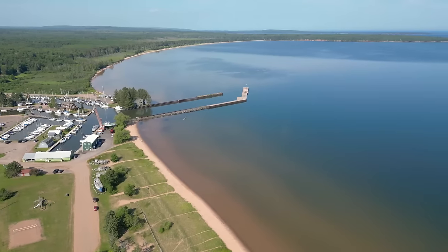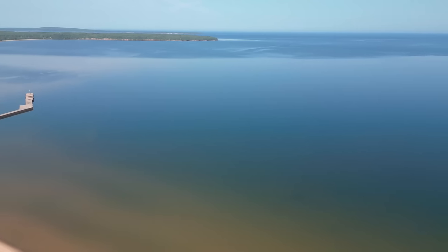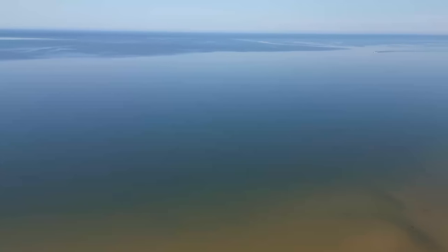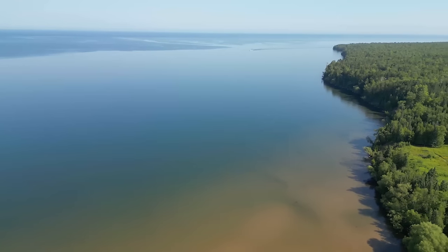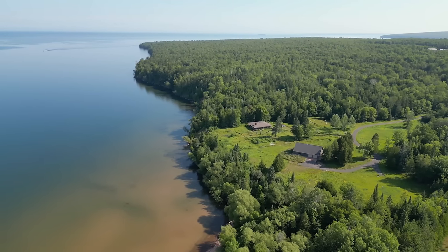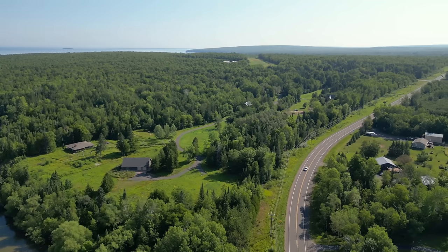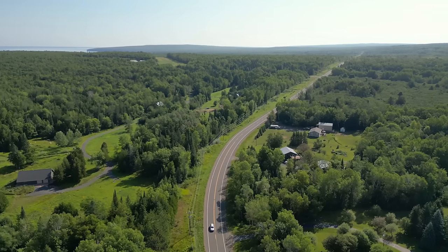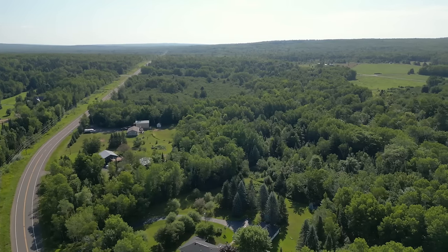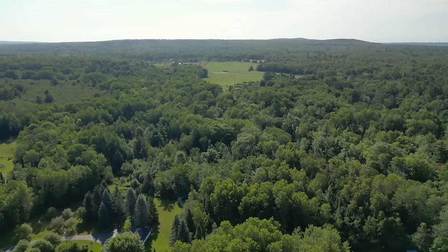What a view there. You can see their little harbor, all protected when bad storms hit. I've always heard and read that those thunderstorms that come off these lakes are really intense. Northern Wisconsin, definitely a place to come visit. A little bit of everything here.